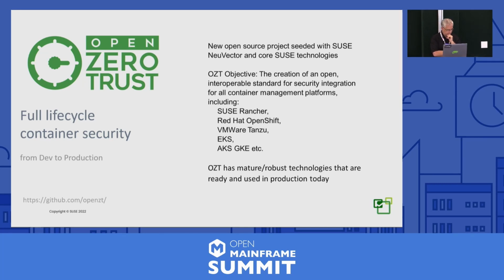As we open source this, we're calling it OpenZero Trust, or OZT. OZT's mission is to maximize the adoption of container security without locking you into a particular container management platform. So we'll continue to support those third parties in addition to SUSE Rancher. Our objective is to further the creation of an open, interoperable standard for security integration for all container management platforms. Our goal is to accelerate adoption and build industry-wide collaboration. That's why we're doing it.